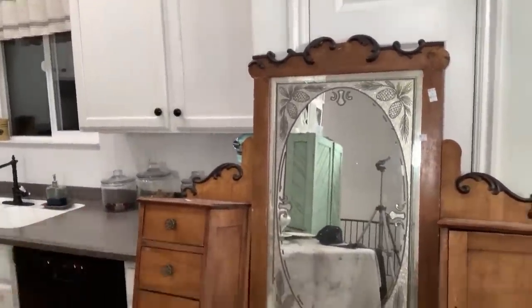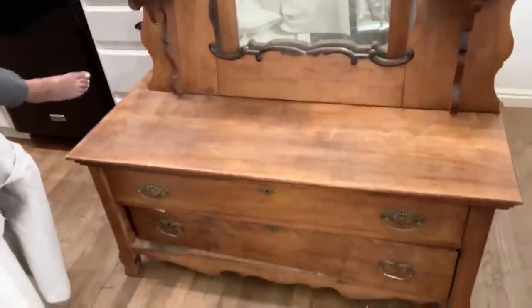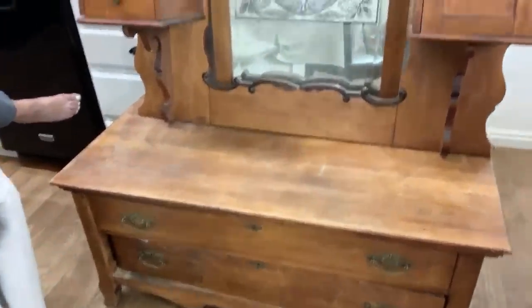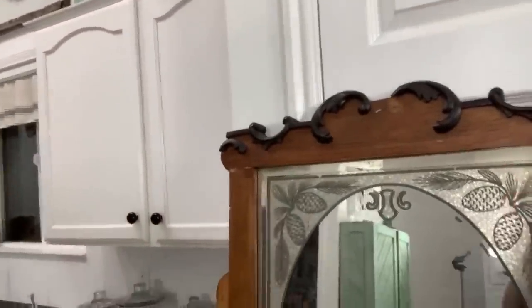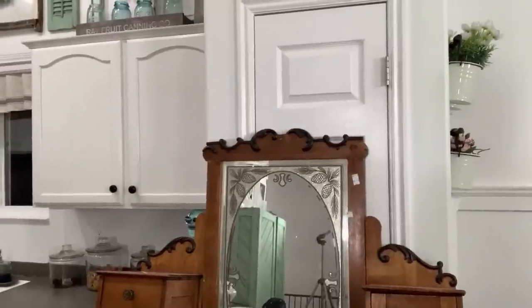So Zeb will pan it so they can see how it's set up. I think it looks weird. I don't even think the bottom goes with the top. The routed lip is different on the top, and the bottom piece doesn't have the accents like this one does. And this mirror, someone glued another mirror on top of the actual antique mirror. So we're going to see if we can get that off.